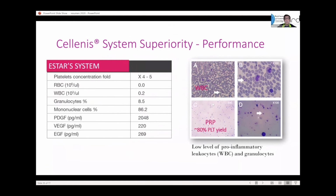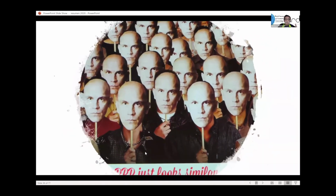So another important thing when you use PRP, you need to know the concentration that you have, the amount of red cells, white cells, granulocytes. You need to know all this information, the concentration of platelet-derived growth factor, or vascular endothelial growth factor, or epidermal growth factor. You need all the studies done for the health authorities, because you know you're working with real PRP, and it is not just a yellow color inside of any tube. This is not PRP.